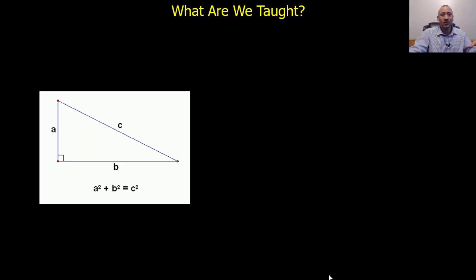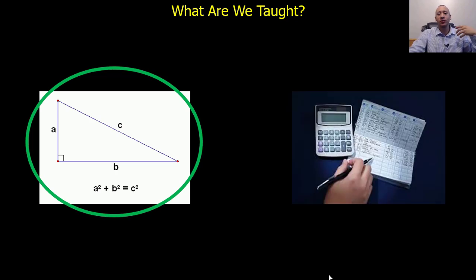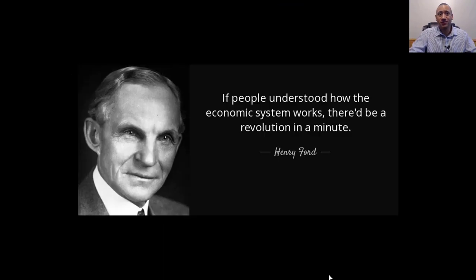And what are we taught? Let's talk about that for a second. What are we taught in most schools? We're taught the Pythagoras theorem, right? And how important this triangle is to your everyday life. I remember this: a squared plus b squared equals c squared. That's very important, right? They made sure that we knew this. But when it came to basic finance or things that are as simple as balancing your checkbook, they left this out, unfortunately. Okay, there is a reason for this.